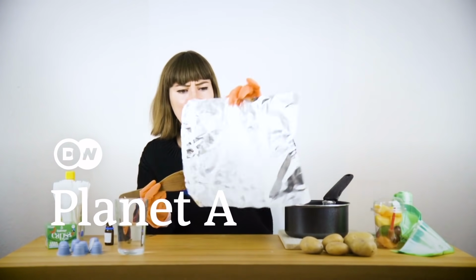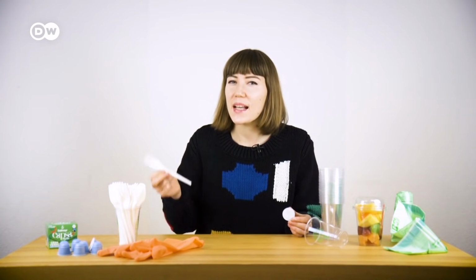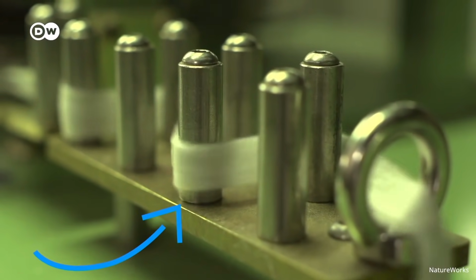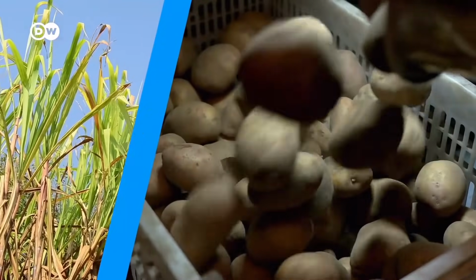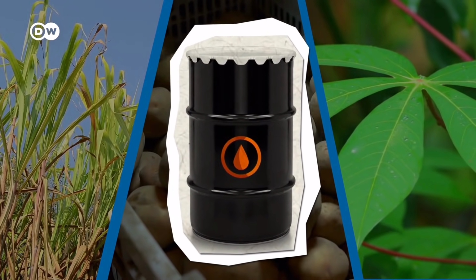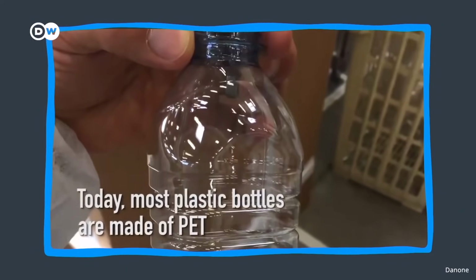Oh, that was bad. So bioplastics, you may have seen them in the form of biodegradable plastics, like this coffee capsule or cutlery, but not all bioplastics are biodegradable. Bioplastics are called that because they're bio-based, meaning they derive from biomass like sugarcane, potatoes, or cassava, instead of petroleum. Big companies like Coca-Cola and Danone have already started using bio-PET bottles.